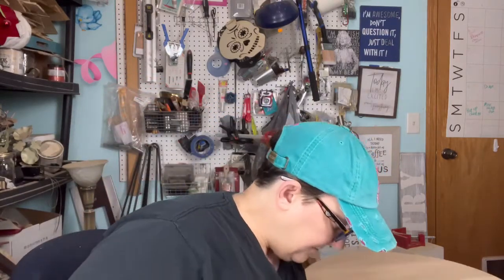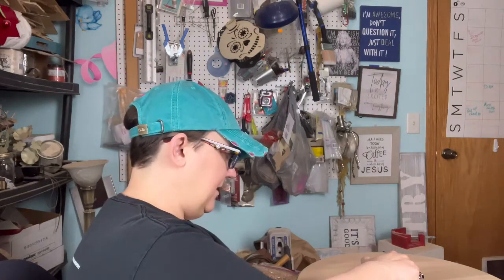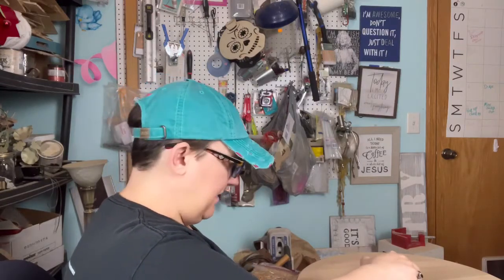So now I 80 gritted it. Now this is the 120. I have 220 if I need it. Probably will. I probably will hit it with a little 220 just to smooth it out. But all the scratches are gone. We broke through that nasty stain. This may require some stain to make sure that it's smooth.